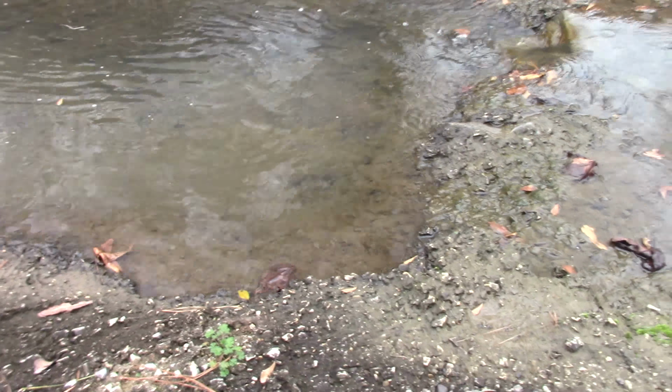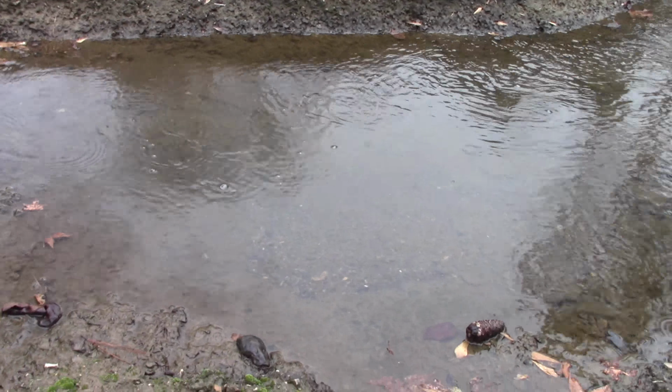So again, we're getting into the industrial waste. Now this water looks pretty clear, and it flows pretty good. I sure wouldn't drink it. But now that we've got a dependable and reliable way to filter it, it's not a problem.